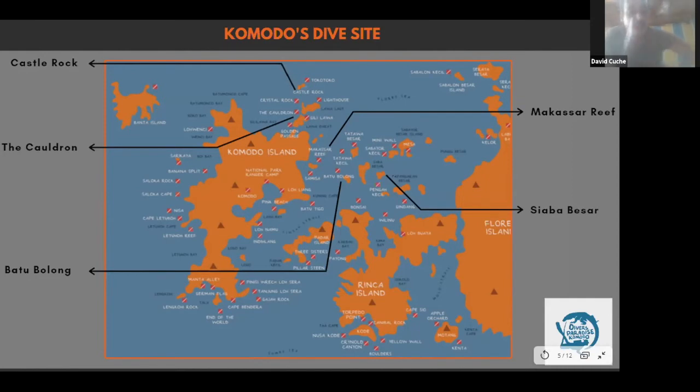In Central, one of the very famous places is Batu Bolong. This is like a mountain that goes up like a small island in the middle of the channel in the Linta Strait, in between Siaba Besar and Komodo Island. There, the current is strong and deep, and you can easily get 50, 60 meters and deeper than that.